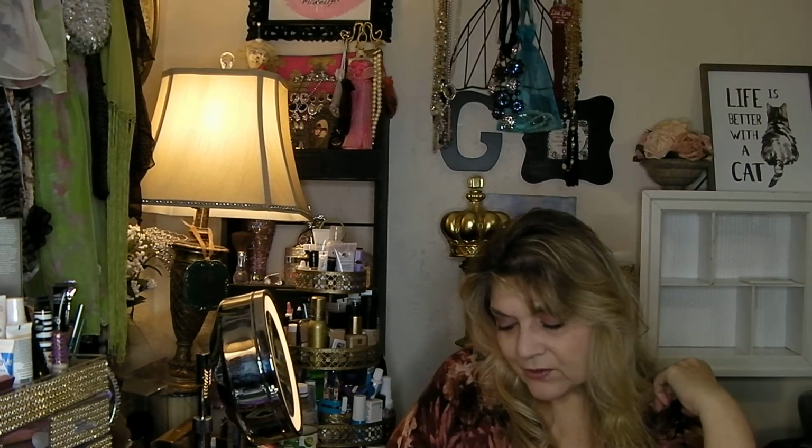Next, I have two Lorac palettes. This was the first Lorac palette that I had. This is the Lorac Pro To Go. This is what made me love the Lorac formula. It has 6 eyeshadows on one side. On the other side, it has a bronzer and 2 eyeshadows. You can open it up flat for easy use. It is just great to travel with. And that is a really good palette.